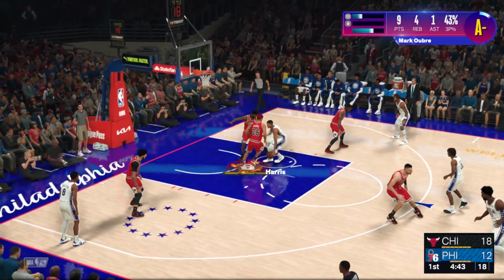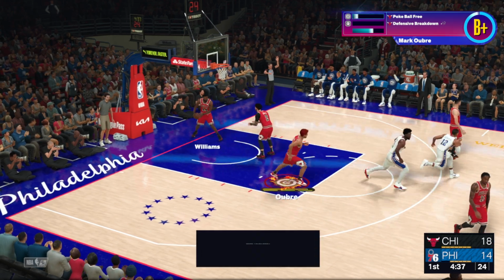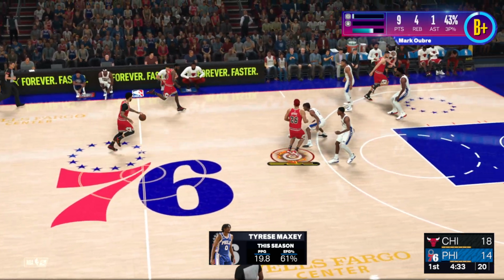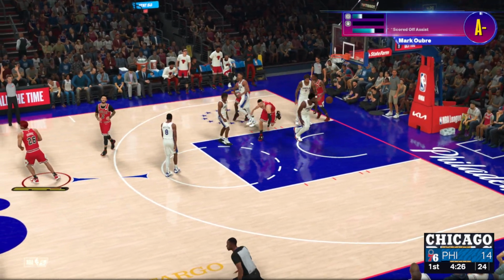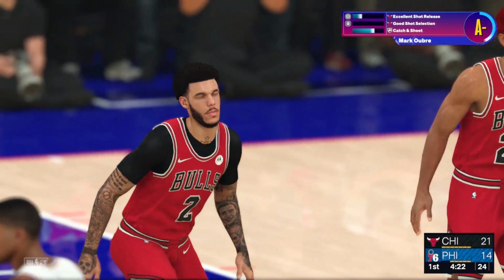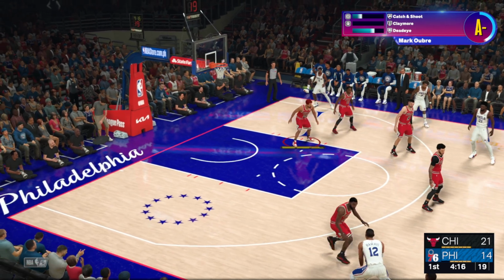Pass to Harris. Ball's knocked loose. Here's Maxey. Again, Philadelphia. Capitalizing from the mid-range. Maxey just taking what he sees and making it available. Ball, the pass to Oubre. Gets it to go from beyond the arc. Oubre's got 12 in the game. This man is on fire. His team is winning, and it doesn't get better than that.